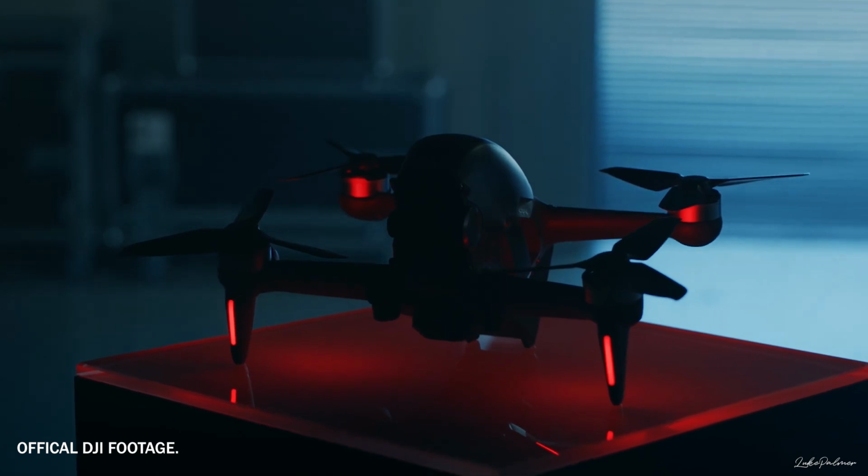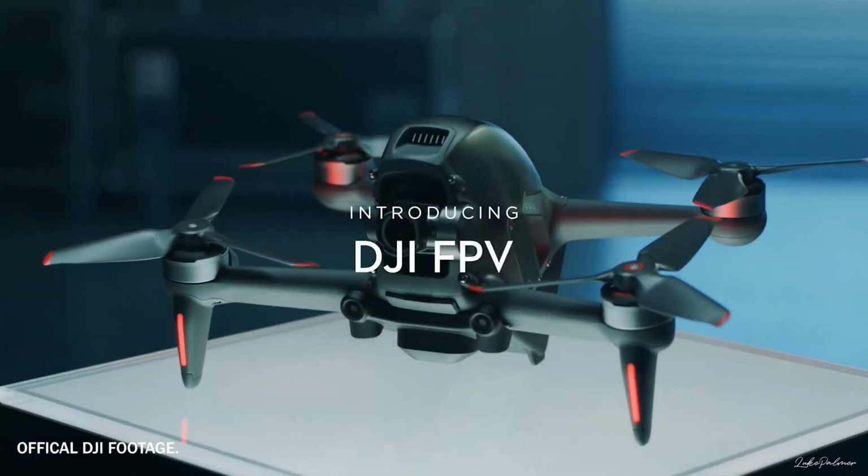Step beyond with an immersive experience unlike anything else. Introducing DJI FPV.